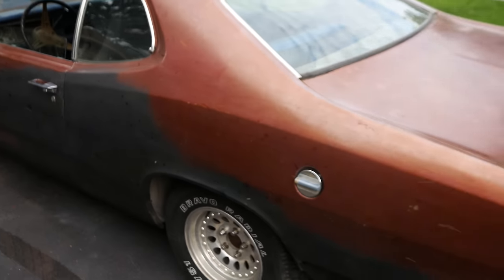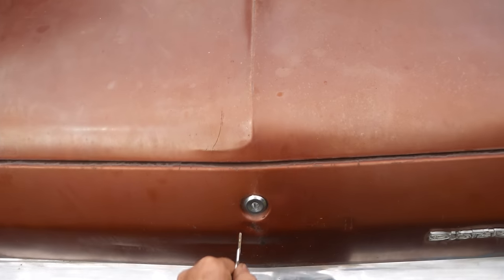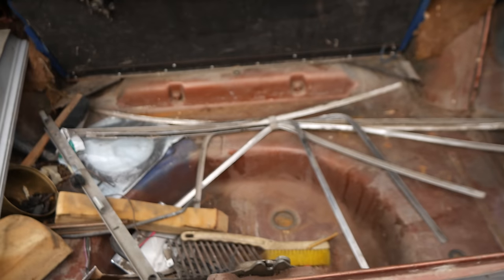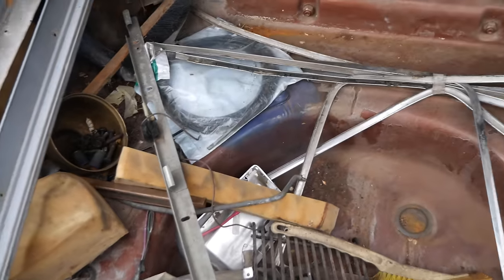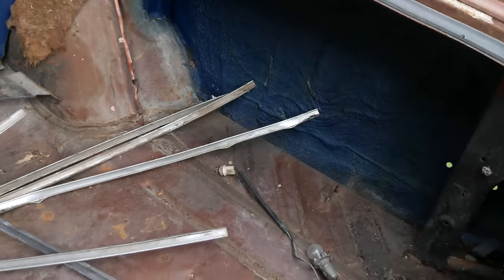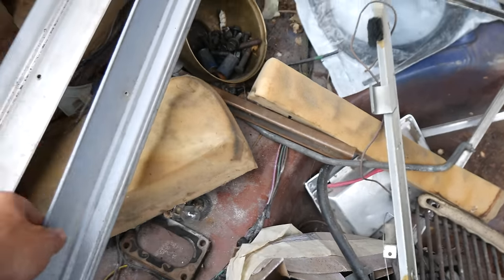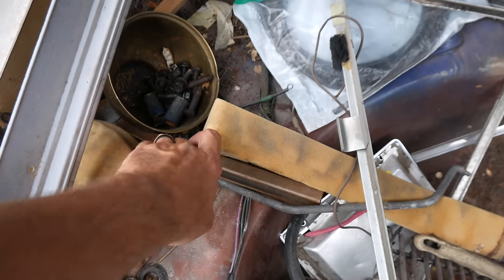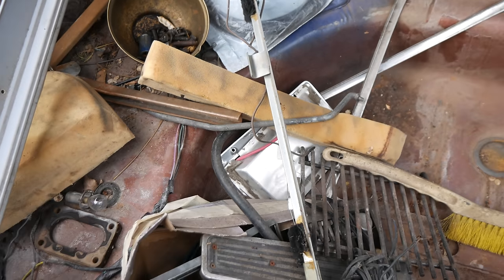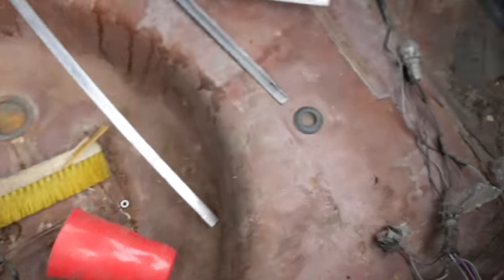Let me find a key and we'll see what kind of story the trunk can tell us. I always go to the trunk first when you're buying classic cars. It'll tell you everything you need to know. Well, first thing I notice is I have a trunk floor. Again, Minnesota, that's great. Some more hack job paint work. There's window sill plates, a bucket of bolts, I don't know what that is, some sort of spacer, doesn't look like the tail lights are going to work.